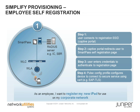Now, this is a very interesting requirement here. Some enterprise IT departments want users to register any device that they're going to use to access resources. So here we can start talking about employee self-registration, which essentially enables a user to register their new or existing device with the IT department based on the credential that the IT department need to provision that device.